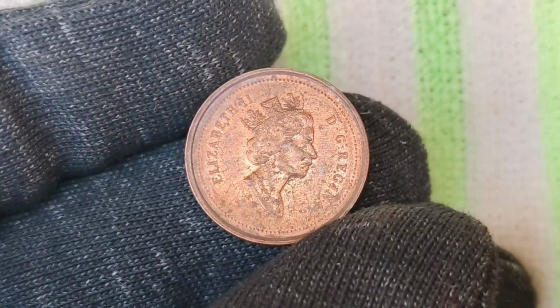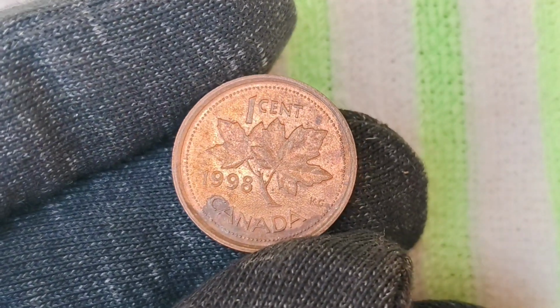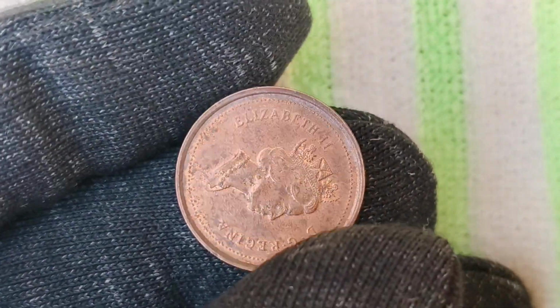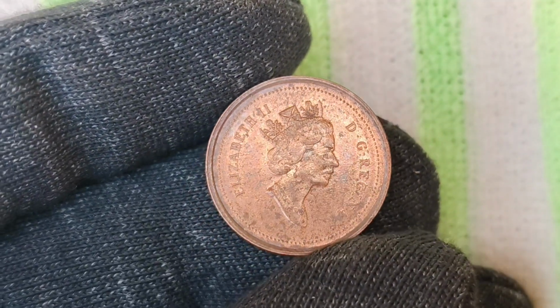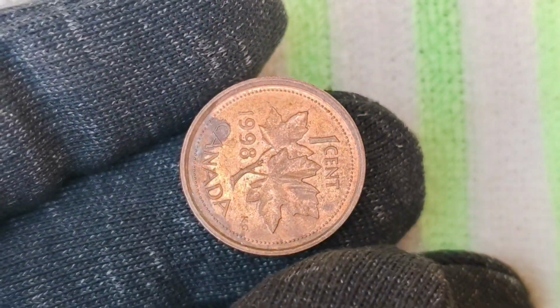Now, let's address the elephant in the room: the astonishing price tag of $1.2 million. While it may seem like a far-fetched figure for a humble penny, stranger things have happened in the world of coin collecting. If a rare and highly sought-after variation of the 1998 Canadian 1-cent coin were to surface and catch the attention of deep-pocketed collectors, it's not entirely impossible for it to reach such a staggering price.